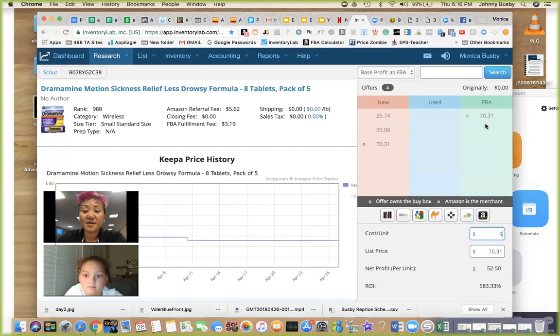70. Now remember, $9 is only one. So if we're going to sell 5, how much is that? How many do we have to buy? $70. Well, that's how much it's selling for on Amazon. But if we're going to sell 5 of these Dramamines and it costs $9, how much do I have to buy? So I only bought one, right? This listing is a pack of 5. So how many of this do we need to buy to sell on this listing? 5. So I have to go to the store and buy 5 of these.